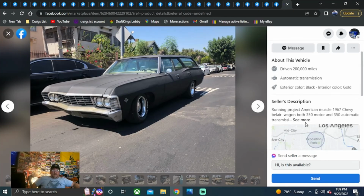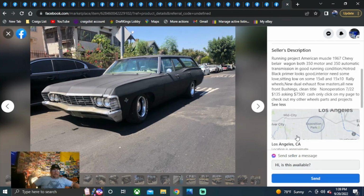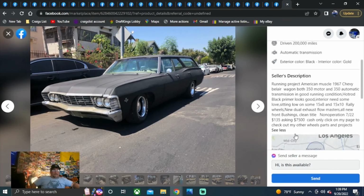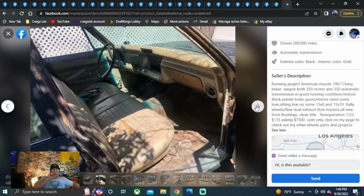Running project, American Muscle Car, 1967 Chevy Bel Air wagon. Both 350 automatic, in good running condition. Hot rod black primer, looks good. Interior needs some love, sitting low, and some 15 by 8 and 15 by 10 wheels. Dual exhaust, Flowmasters, new front bushings, clean title. So I'm digging it. 7,500 cash only. Yep, that's my pick of the day.